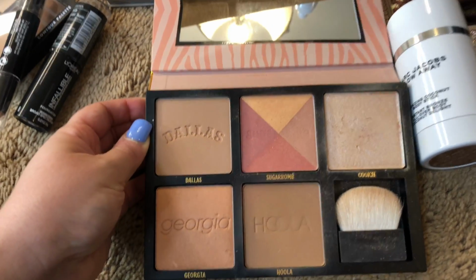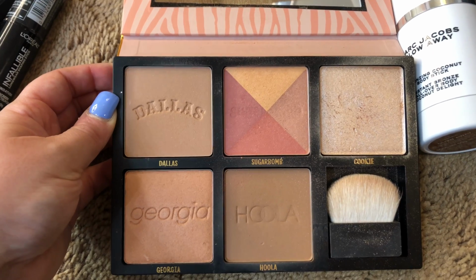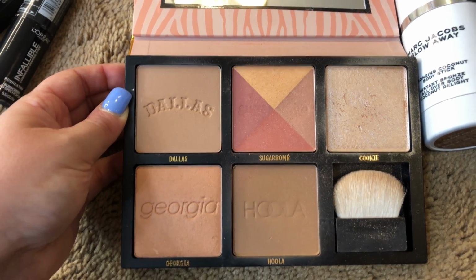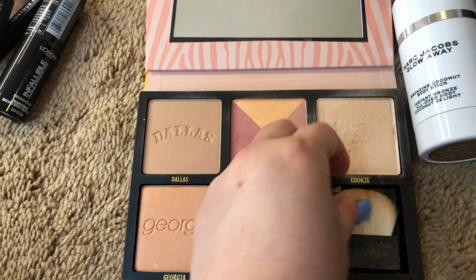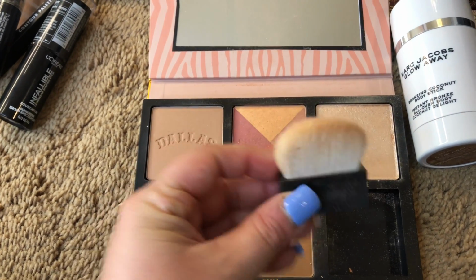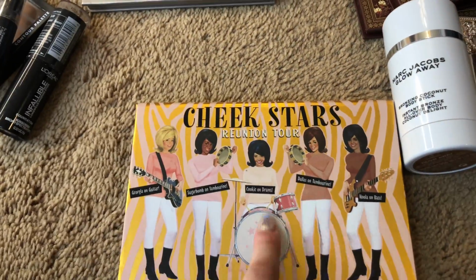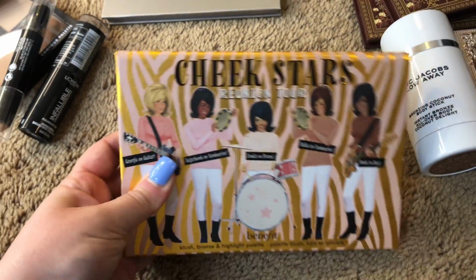They're very creamy, and this palette has actually lasted me a really long time, with me using it a crap ton. I don't really use the brush a lot, but all the products are absolutely amazing. I am definitely keeping this. It is definitely worth the money.